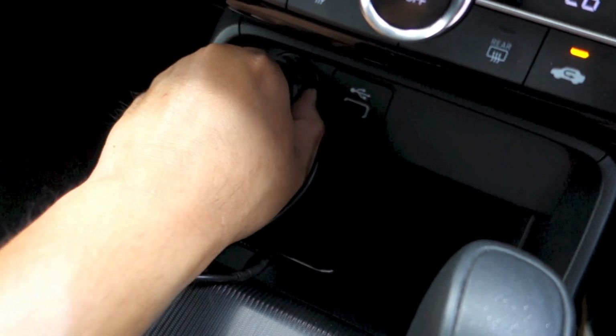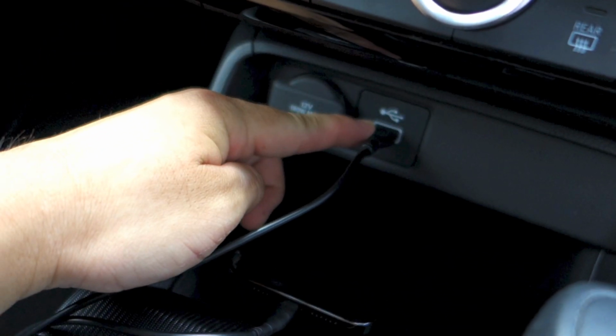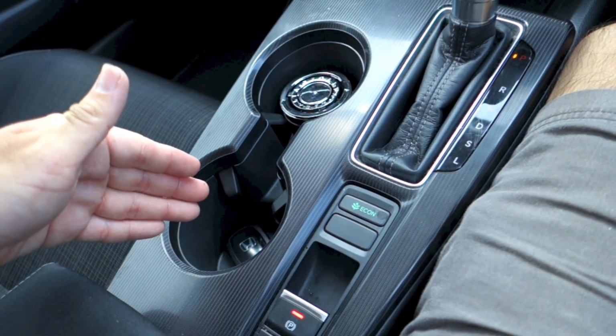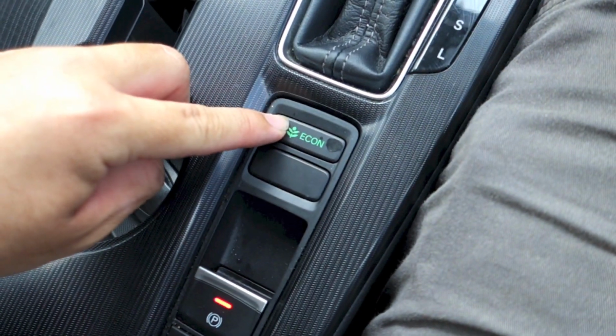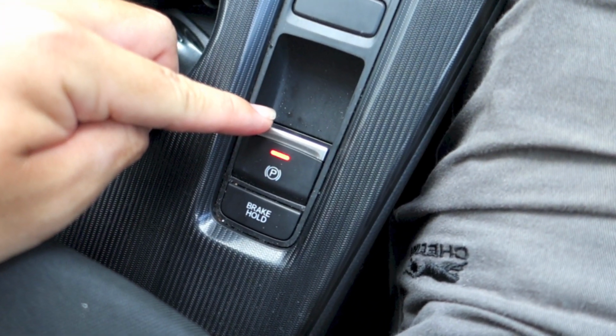storage, power outlet, USB-A port to connect to the system, cup holders, econ mode for the engine, and right here is the Civic's electronic parking brake.